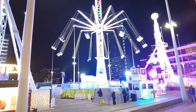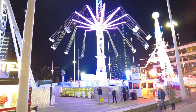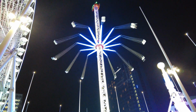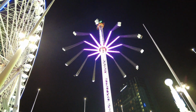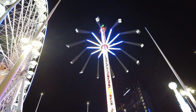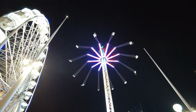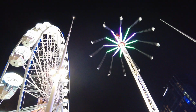You see, it starts out all quite reasonable, a reasonable height and a reasonable spin, and then it starts going up a bit higher. I mean, you must get some incredible views from up there, but it feels a bit too high for me at the moment. It's still going. It's actually above the big wheel next to it.